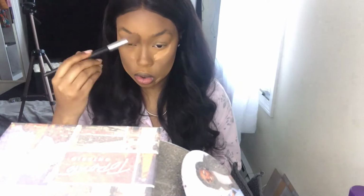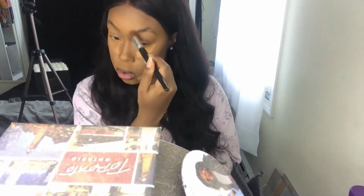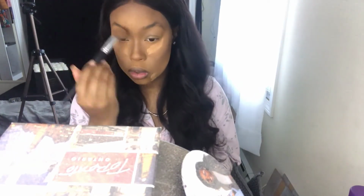So I contour the cheeks, contour the nose, contour the jaw, contour the forehead. And actually, in this case, most of the time I don't ever contour my forehead because my wig brings down my forehead plenty. But this time I did, because I needed the line of demarcation to match with my skin.